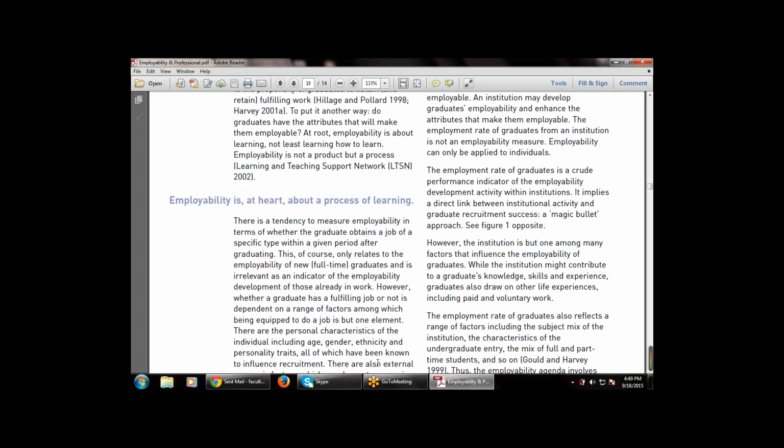So there is a tendency to measure employability in terms of whether the graduate obtains a job of a specific type within a given period after graduating. This of course only relates to the employability of new employees. So whoever the employee is, it is also used for career management skills, in the career management aspects.